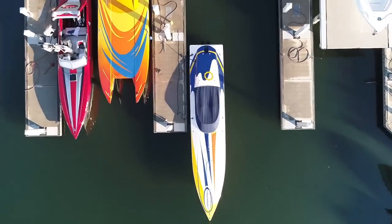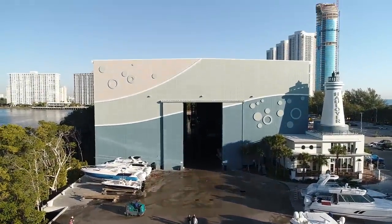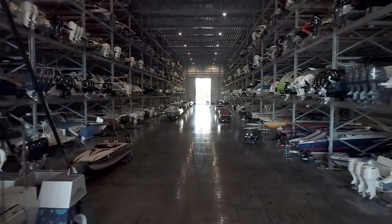And I would, believe me, I would love to do that. But just look at these fabulous images as you see the variety in terms of the kind of boats that are going to attend our winter poker run.